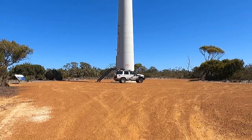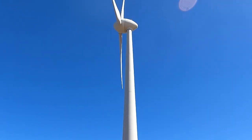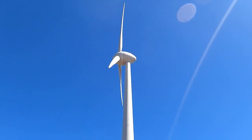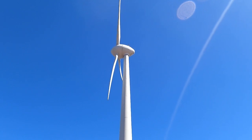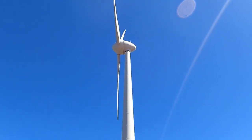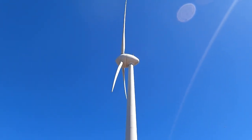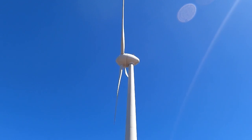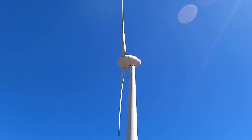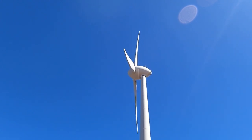Here's the cruiser. The base is nearly as wide as my cruiser. We'll go up again. Look at that. Holy cow. It's massive. I don't think it's the biggest that we have, but this is the first one I've been able to get close to. The ones at, where was it? Port Augusta. You couldn't go up and look at them.